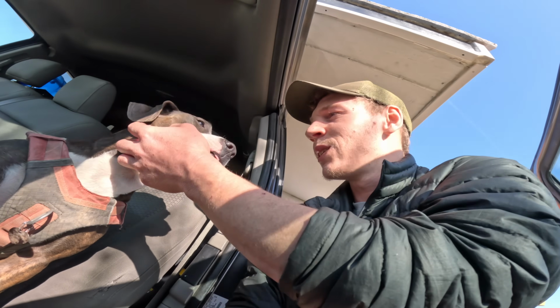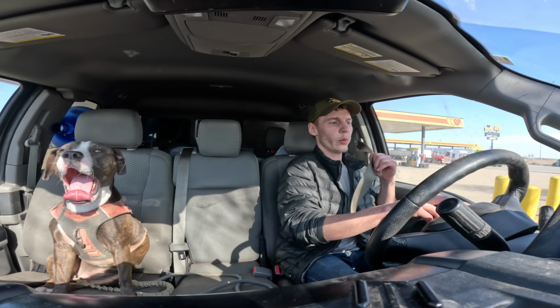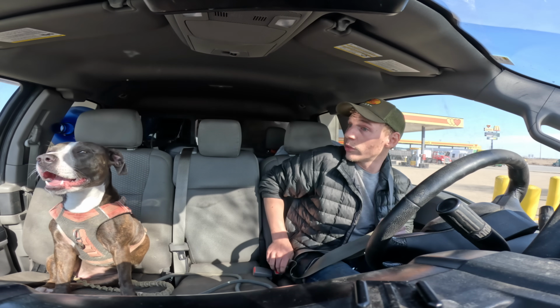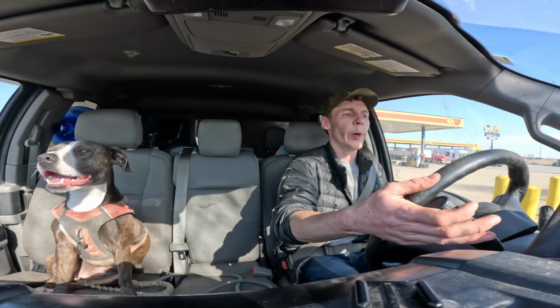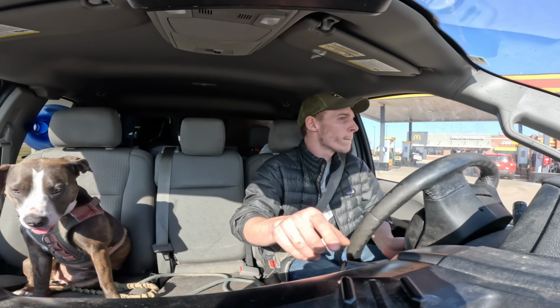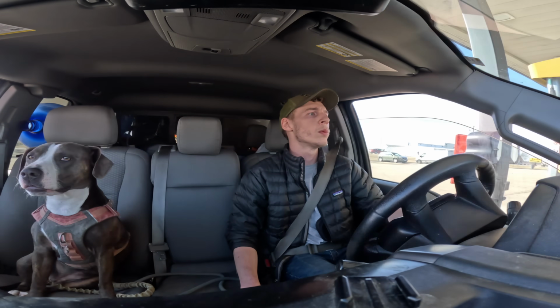All right, now we just need some gas and some water. There's a sign over by that water spigot over there. It says $10 on it for something. $10 for anything to do with water, that would be pretty pricey. I'd be better off just going and paying a couple bucks to fill up the jugs at Walmart. But yeah, let's find out real quick.